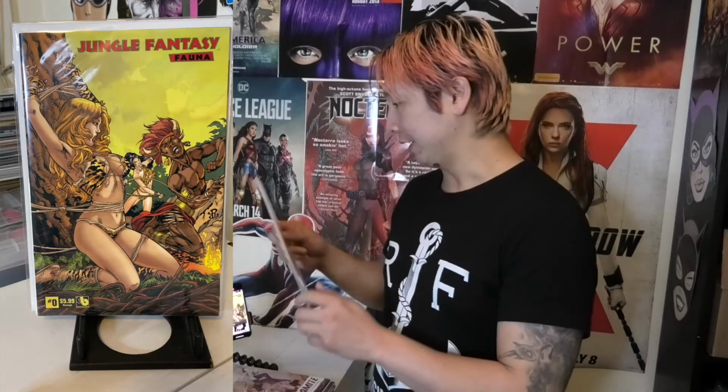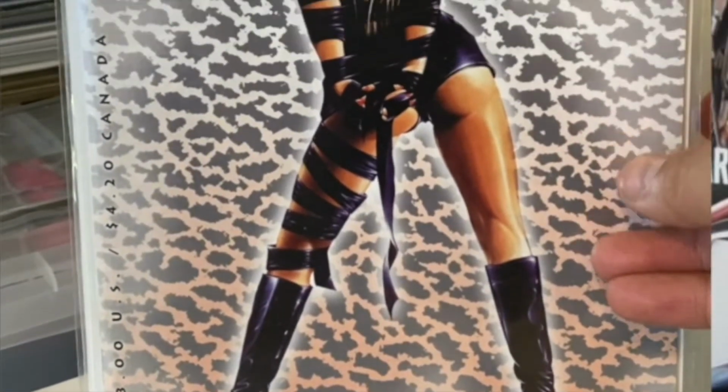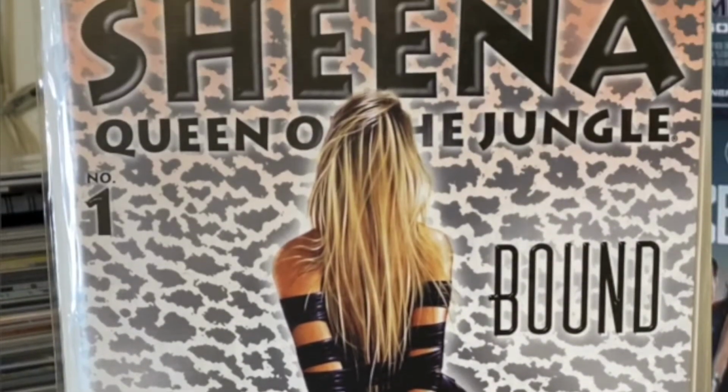So I've always had a fascination about Sheena since coming into the comic book world, and when I first saw this cover, I just had to have it. It is Sheena, Queen of the Jungle, bound, and that is a spicy Bondage cover.